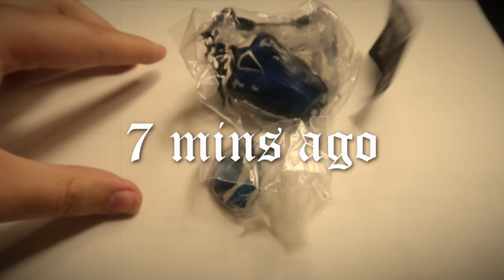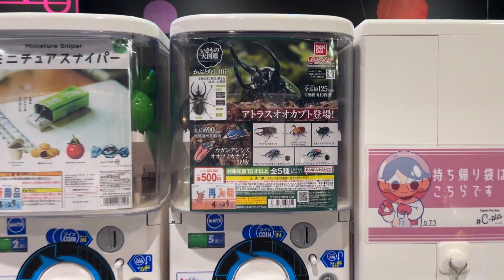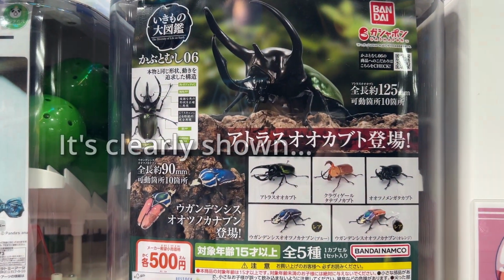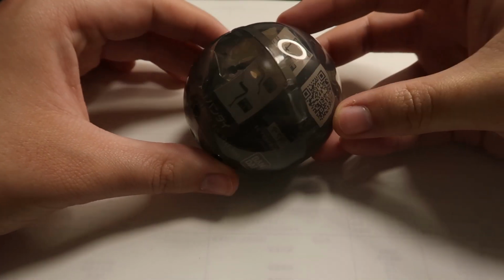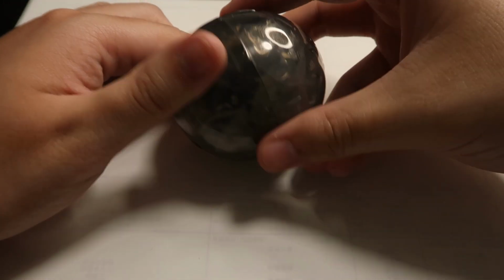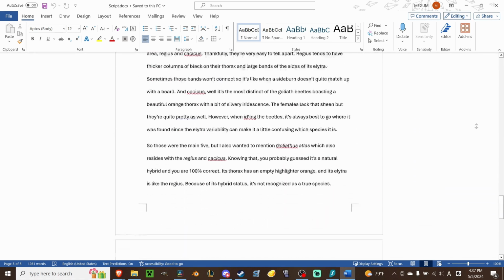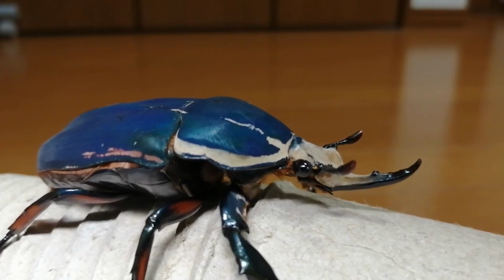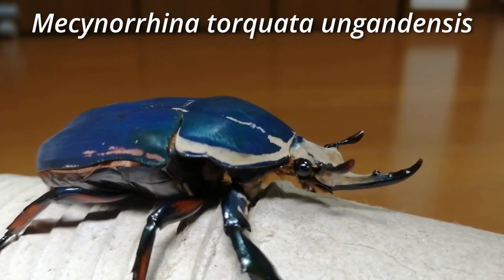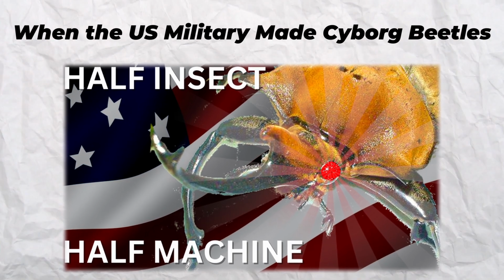Now, I'll be completely honest, I monkey saw, monkey did the gotcha, because it had beetles and I didn't really see what was in it besides the atlas, so when I saw that thorax in the tinted capsule, I just thought it was the Goliath. I wrote this script before recording the gotcha bit, so I wasn't letting my script go to waste, but if you were looking forward to learning about the beetle I actually pulled from the gotcha, Mecynorhina torquata ugandensis, then check out this video about cyborg beetles.